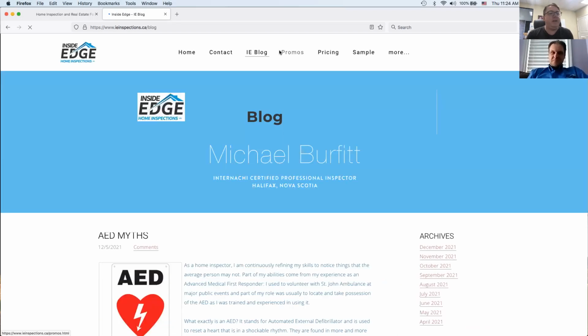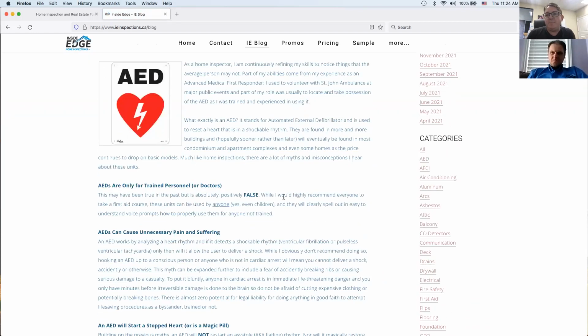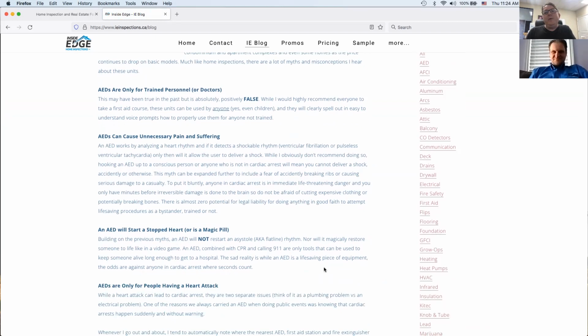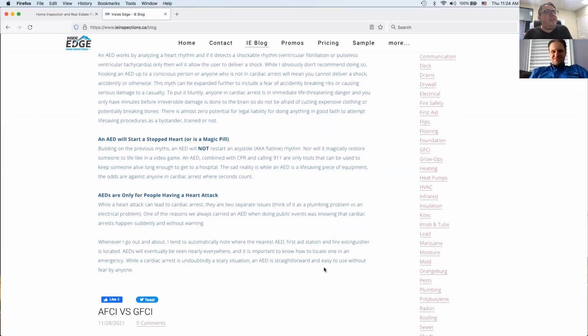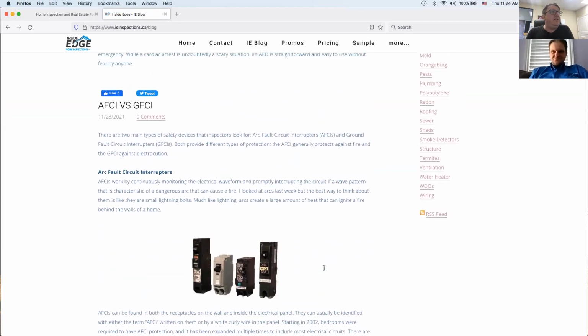So this blog here, and sure enough, as promised, here's how to zap somebody and probably kill them. I mean, if you take Michael's advice, he's at 0% survivor level on his AED usage. I don't know, but we're all in good fun, Michael. The thing I'm seeing here is something that takes a little bit of time, right?